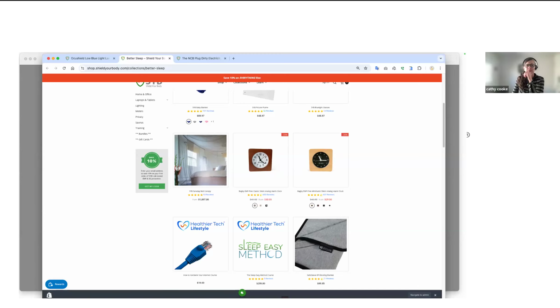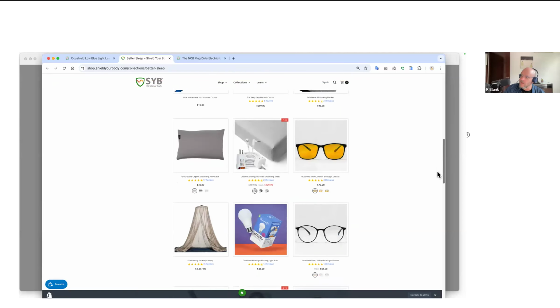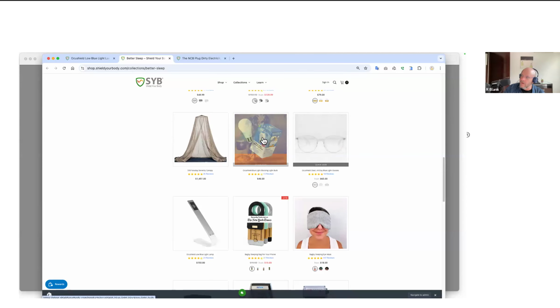Yep. So in the Shield Your Body store, we have low blue light, blue light blocking bulbs. This is from the same company that makes the lamp. Although Kathy mentioned, and I haven't done this testing yet, that sometimes blue light blocking bulbs, because they're LED, can still contribute dirty electricity. So for that, we actually have dirty electricity free LED bulbs in the store as well.